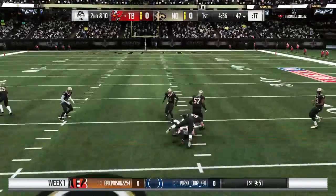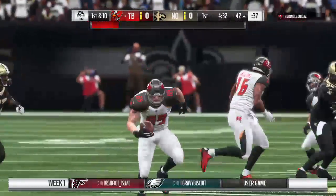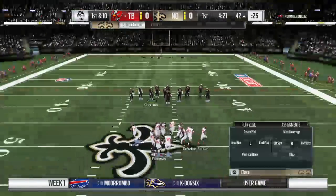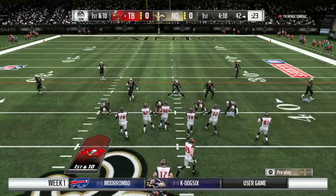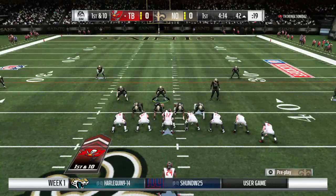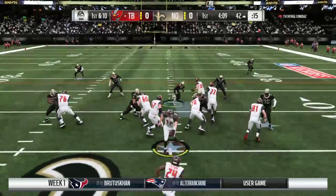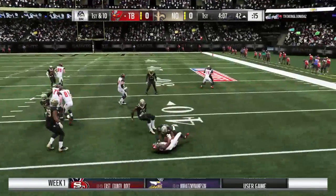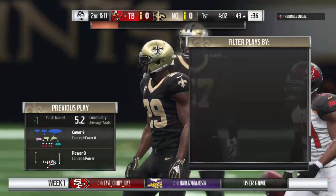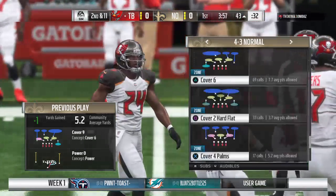Second down, Rivers on target over the middle to Hill. And taking it across midfield and inside the 45. A nice pickup there of 11 yards, and it'll move the sticks. This is Freeman on first and 10. And they went the wrong way there, losing yardage back at the 43-yard line. It'll be a loss of 1, and that'll bring up a second and 11.